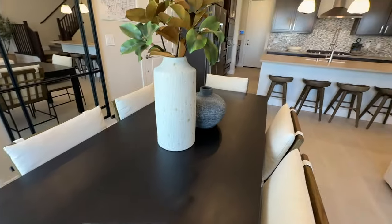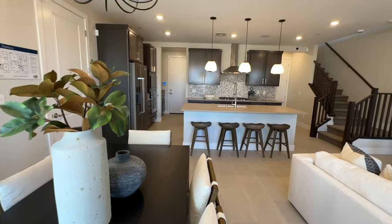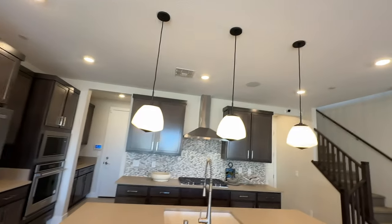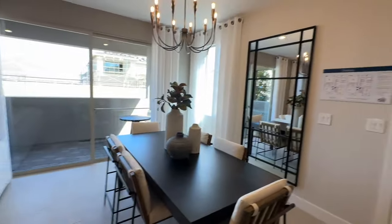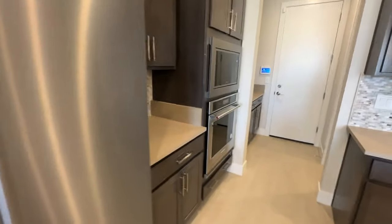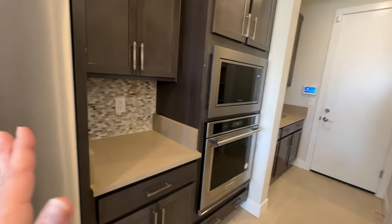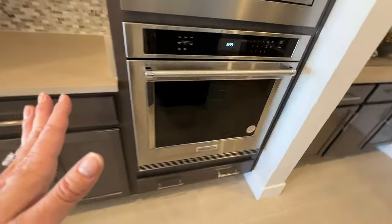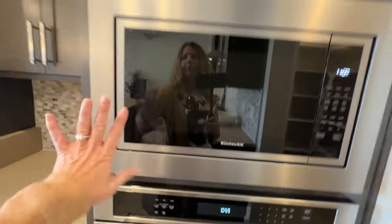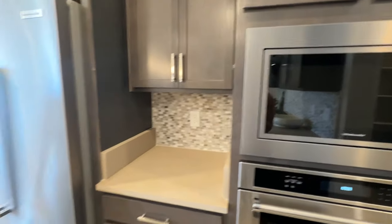And then we're going to go upstairs, but let's look at the kitchen first. It looks like they have this nice large island with three pendant lights. This will be pre-wired for a ceiling fan if you want a light or a ceiling fan. And then it has a nice dining room area. None of the refrigerators or washer and dryers come with the house, just FYI. This looks like the upgraded appliance package by KitchenAid. You have the oven and the microwave, which is, I think, the best combination ever to have.